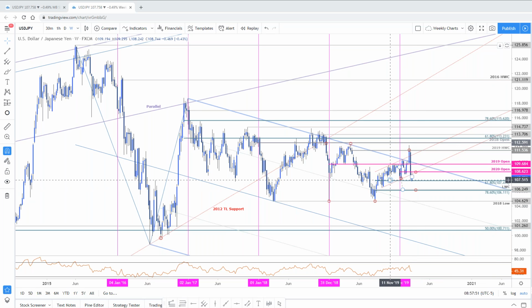So look, that drop is now testing the 618 retracement of the entire rally off of last year's low. That's 107.42. If we're going to see a bounce, that's the level to look at. Near-term resistance at the yearly open, that's 108.62. We've now covered this entire range this week. Look for a break of this immediate range for guidance: 107.40 into 108.60.